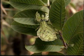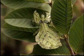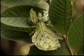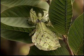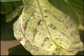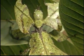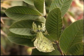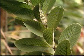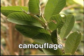What do you see here? The leaves of a plant? No, take a closer look. It's a leaf insect. It's hard to see its greenish body because it blends well with the color of leaves. The ability to blend into the surrounding to avoid being seen is known as camouflage.